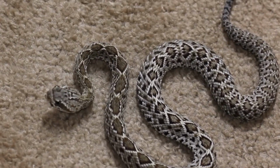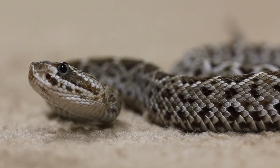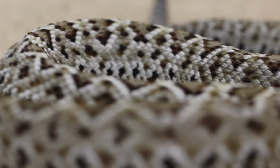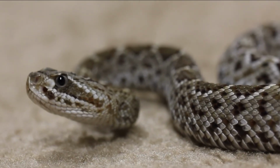Mexican West Coast rattlesnake. As I mentioned earlier, they get large. And I ended up looking up the maximum recorded length, which is a little over 6.5 foot. Now eastern diamondback rattlesnakes, the maximum recorded is 8 foot. But I'm telling you, I believe out there's some that are competing with that length.